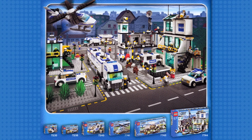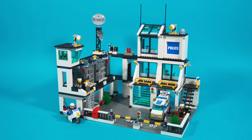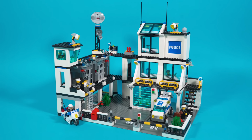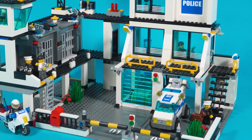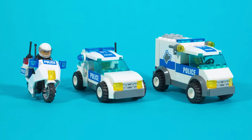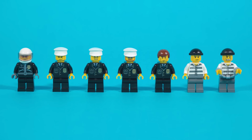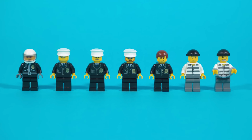There are so many different vehicles in this 2008 wave of sets, but the police headquarters grounds the whole sub-theme to this singular, towering location. This is a beast of a build, with over 900 pieces, spanning a base plate and a half, and including 3 additional vehicles. We've got a lot to look through. This set includes 7 minifigures, the most of any Lego police set of this wave.